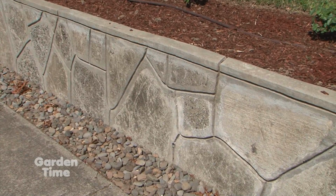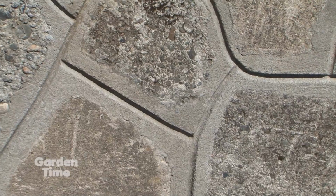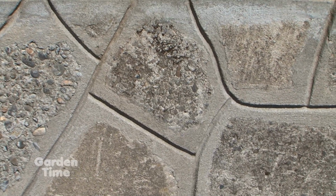Right. And this wall is made of that, isn't it? It's actually used concrete that they put in and built this beautiful wall. Yes, and to me it makes it look ancient. And you love it, don't you? Yes, I do. And I've had lots of compliments.